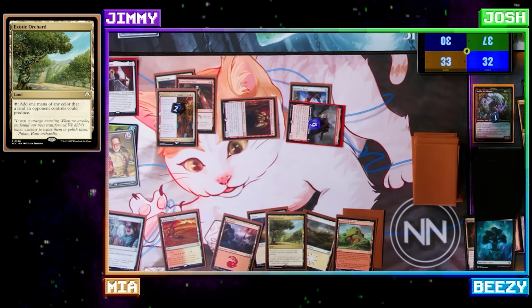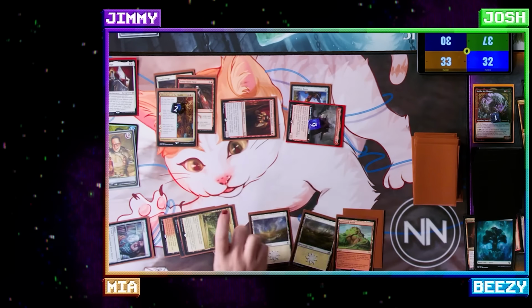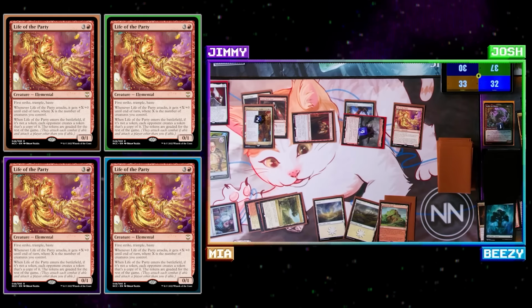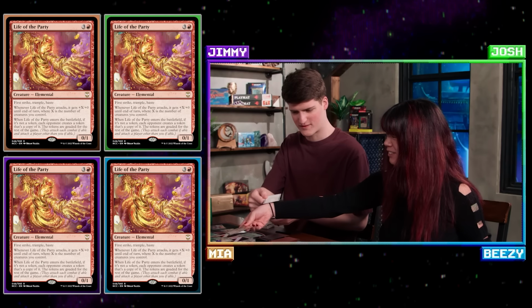I'm gonna play Exotic Orchard as land for turn. And then I am going to pay 1, 2, 3, and 4. And I'm gonna play Life of the Party. Oh, yikes. Okay, so everyone gets a Life of the Party copy. Life of the Party, this is gonna be fun to draw. I'm a bad drawer. Here you go. I'll give you guys some reference art.